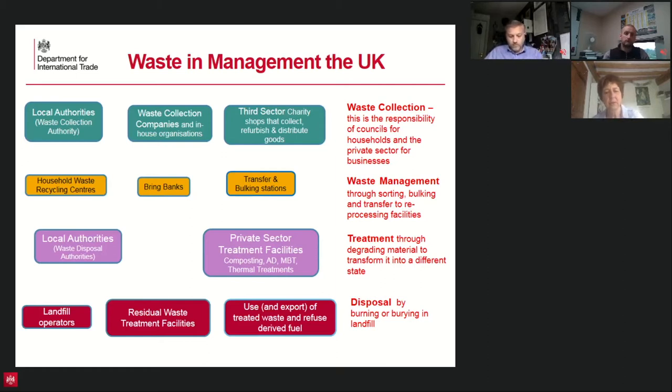MBT stands for mechanical and biological treatment, which is a catch-all term for drying and shredding and treating waste so that you get as many of the reusable products out of it and then reduce the amount of residual waste produced. And then finally, you might send the residue either to landfill or an incinerator of some sort, or indeed turn it into a fuel. And some of it is exported, particularly to Holland from the UK, because the waste incinerators there are more efficient and use the heat more. And there's a lot of work going on in the UK to try and capture the heat.